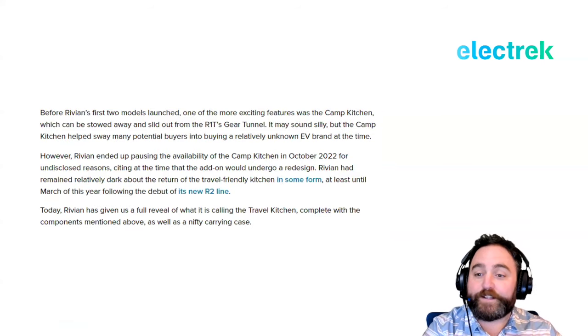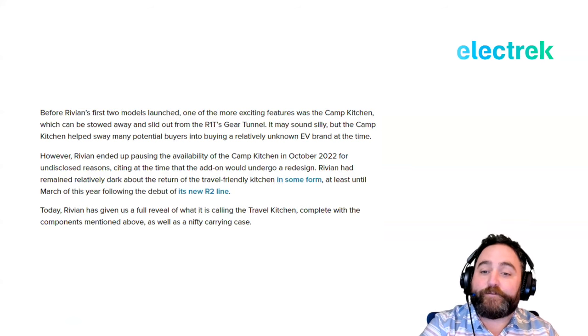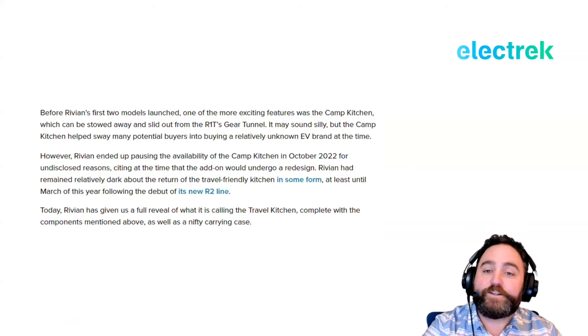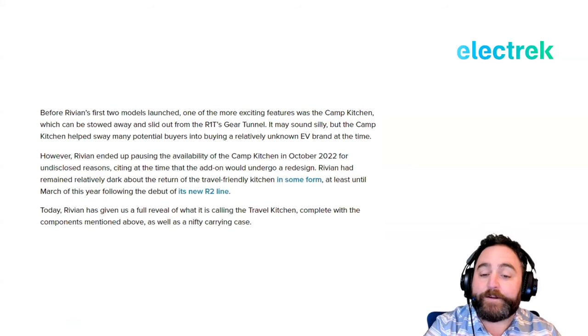Now, before Rivian's first two production models launched, one of the most exciting features presented was the camp kitchen. This was a concept that could be stowed away and slid out from the R1T's gear tunnel underneath the rear seat. It sounded silly, it looked silly, but the camp kitchen helped sway many potential buyers into buying a relatively unknown EV brand at the time. And this spoke very highly to Rivian's outdoorsy, out in nature brand image, which it's still holding on to very successfully.